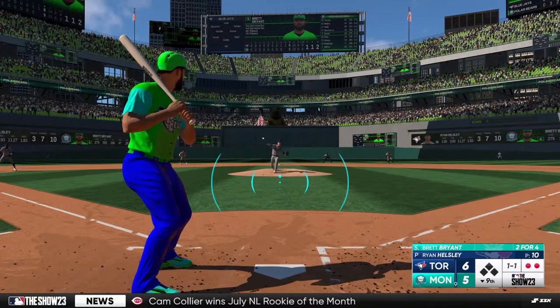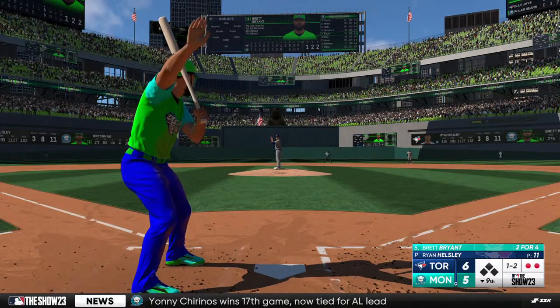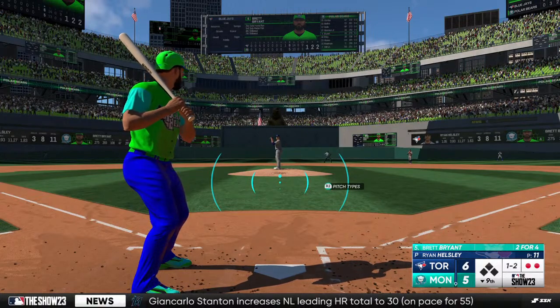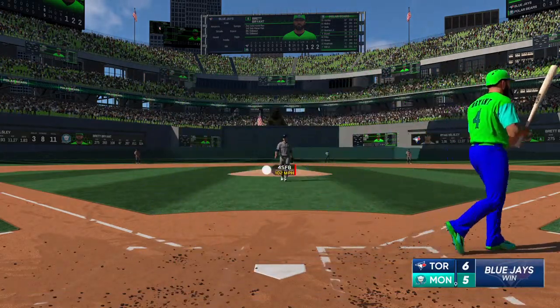And now Brett Bryant. Swing and a miss. And the count 1-2. Crowd locked in right now. 1-run game here in the ninth. Now he steps out as time is granted. And a swing and a miss, and that is the ball game.